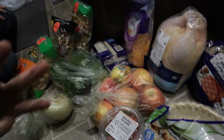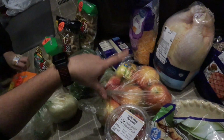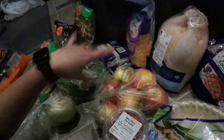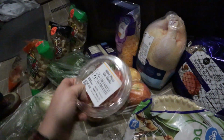I've got to work the next 3 nights, so that'll be fun. So I'll take these apples, some cheese sticks I purchased in the first week of the grocery haul. I'm still eating on those. And then some leftovers, boiled eggs and stuff like that. Pico de gallo for our fajitas tonight. This is one thing you could leave off to stay under the budget, but I really wanted this for fajitas.